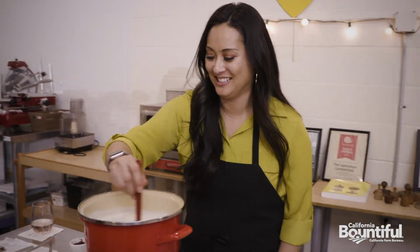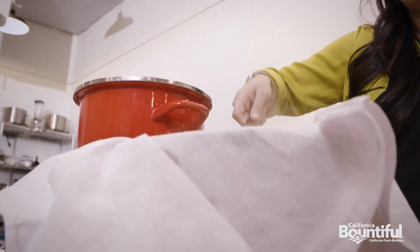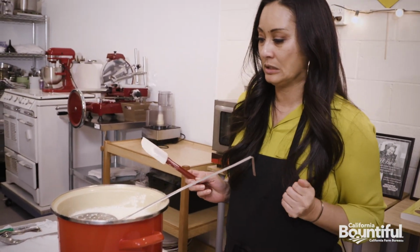A key factor in the cheese-making process is using the right tools and proper technique. The test is you lay the ladle on top of the curds. If it sinks, you've made a mistake. If it doesn't sink, you've made cheese. And let go. It didn't sink, you've made cheese.